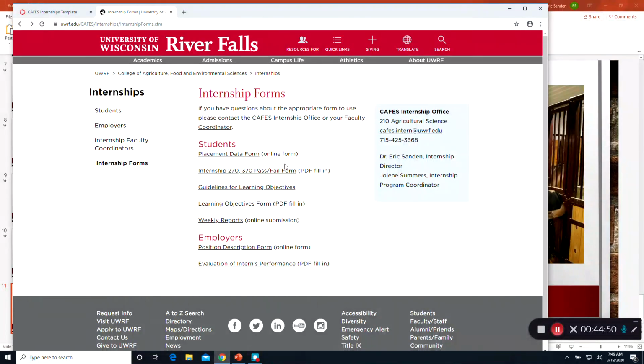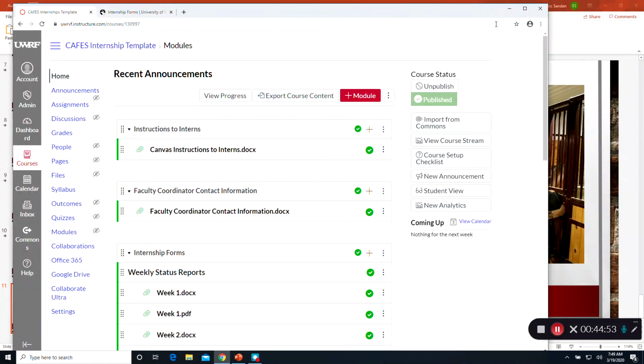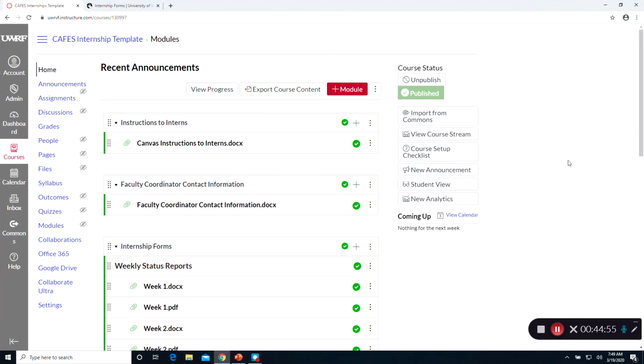All right. The last place, the third place, is on Canvas. Once you have registered, in your Canvas dashboard, you will have a tile that will be, whatever, 270. And there you will find this. Now, this is the template. Your individual faculty coordinator may customize this, but this is the template that I share that they can use kind of as a starting point. So here we have just some basic instructions. And then here we have the faculty coordinator contact information.